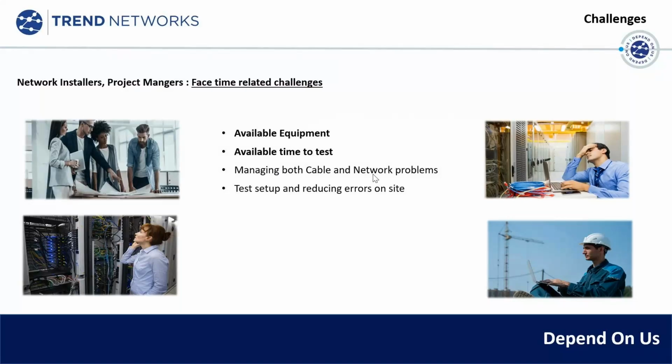That gets a bit tricky if you're managing both cable installation and network service needs. Some of us may focus just on cable installation. Some of us may do the service side. So imagine doing both of those together, having available equipment across those teams. And then there's test setup, reducing errors on site, and of course, there's more.